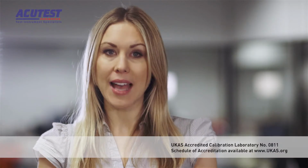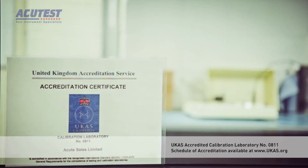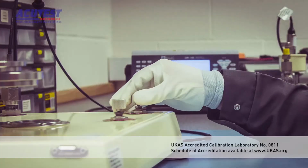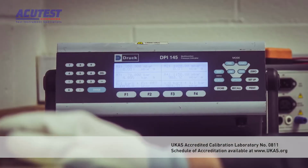Our business is registered to ISO 9001 and we're also accredited by UKAS in electrical measurements and pressure measurements. UKAS accreditation means we have been assessed against the internationally recognised standard ISO 17025 and demonstrated our competence, impartiality and performance capability, something we're very proud of.